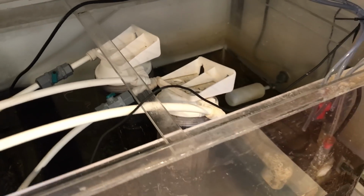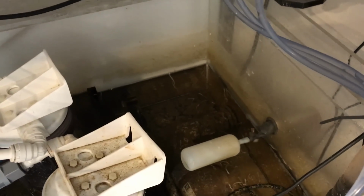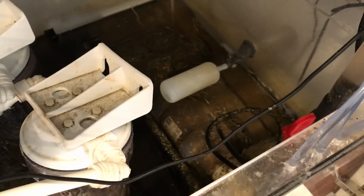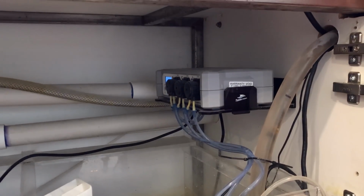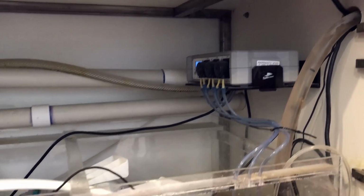Yeah, just economical, and you get them from BRS. And you've got just a mechanical float switch, and it runs on a liquid level controller, so the float switch is a backup shut off. And here we've got the 3-channel dosing pump, and you're dosing calcium, alkalinity, magnesium. Yep. Right on. Very cool.